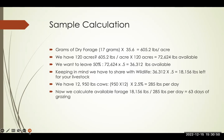Now in this example, we're going to have 12 cattle. Each one's going to be at 950 pounds. And they're going to use 2.5% of their body weight every single day. So if we do that calculation, we take that 950 times 12 times that 2.5%, that's 285 pounds per day. That's how much forage they're going to need to eat every single day to keep their body weight.